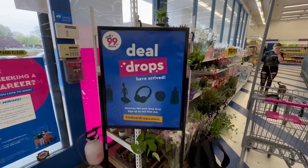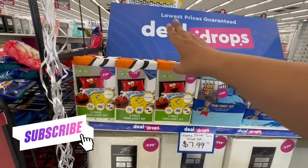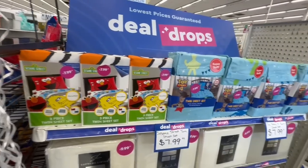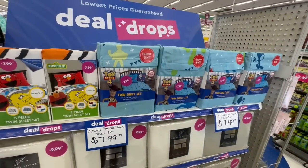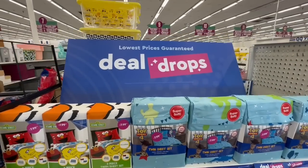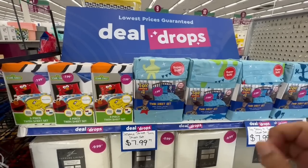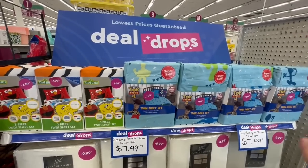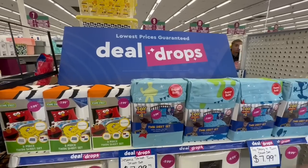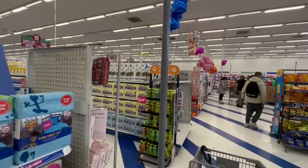So let's get started. All right, so definitely noticing they have some of the bed sheets. They have the Sesame Street, which is a three-piece set for $7.99, and they also do have the Toy Story 4. So that's pretty cool. These are part of the deal drops. So anytime you see the deal drops, usually means that it's a limited quantity. It's not going to be here for long, and usually it's a deep discount compared to other locations or to other retailers. So very important to keep your eyes peeled for these. So let's continue on and see what else we can find today here at the 99.